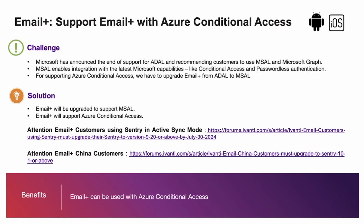Like Outlook, you can configure the Email Plus along with the Azure conditional access. So if your device is not compliant, the Email Plus will be blocked from accessing the email. If it is compliant, obviously it will be allowed to access the emails, same like Outlook.